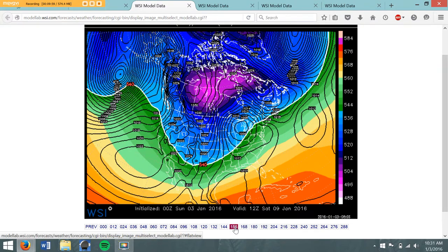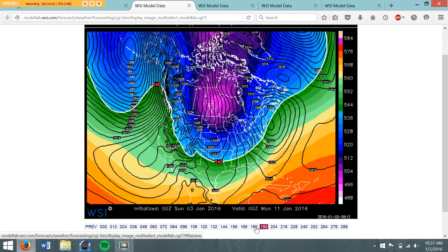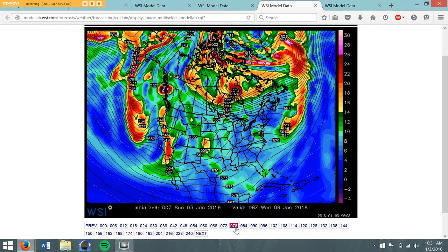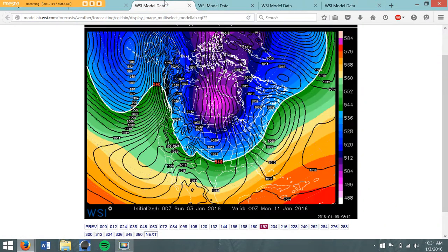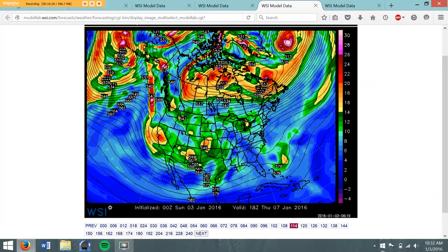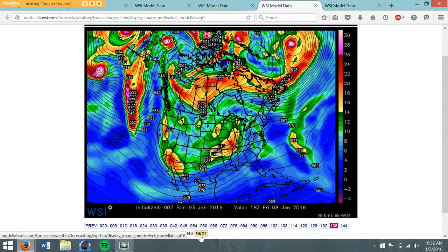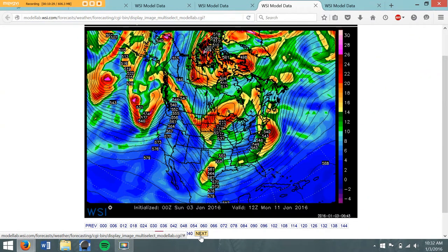Once again, I think this first storm will kind of lay the tracks for the second piece right here. Remember though, this will remain unphased, so whatever may happen will probably be moving fairly fast. So that would limit the impact of that.